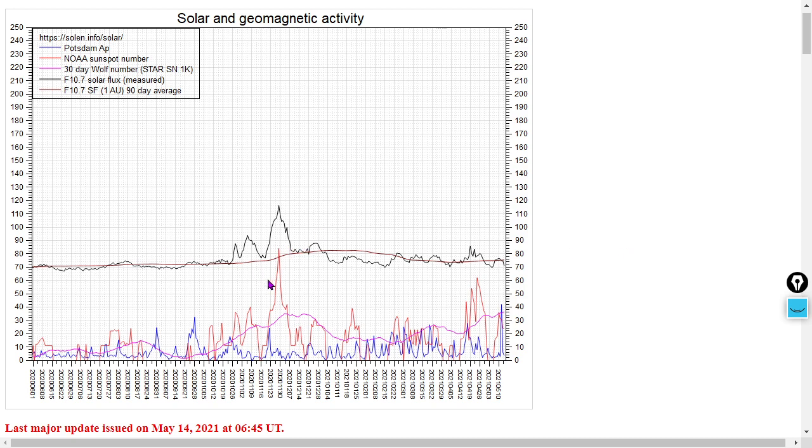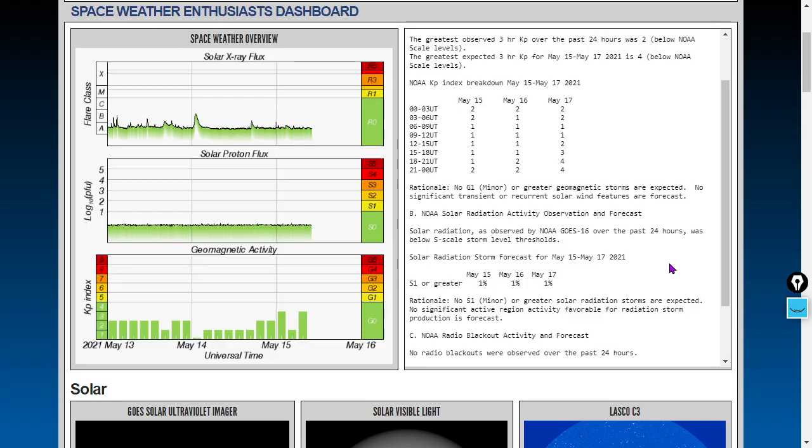The black line is the radial flux, the red line is the sunspot number, and the blue line is the Potsdam AP index, the interplanetary magnetic field measurement, which has dropped right back down following a brief spike, as you can see here, showing up at the same time as the coronal mass ejection and intensifying the geomagnetic effects thereof.